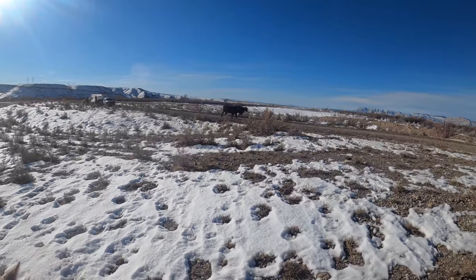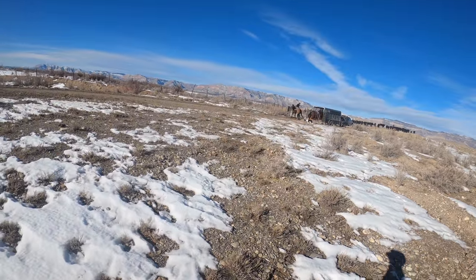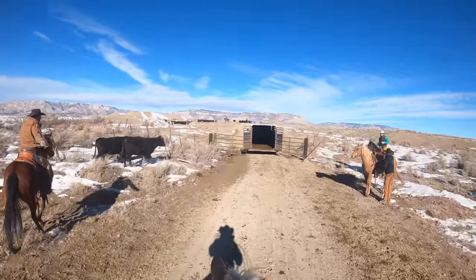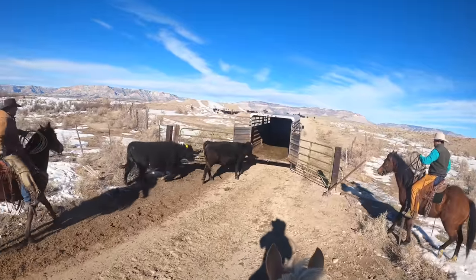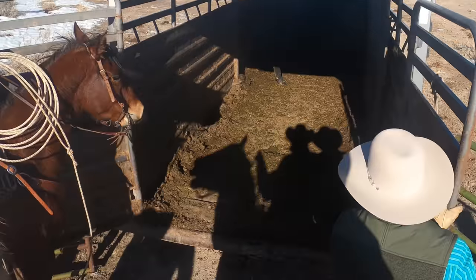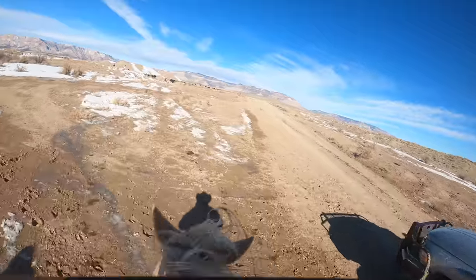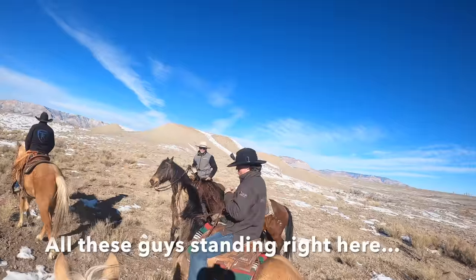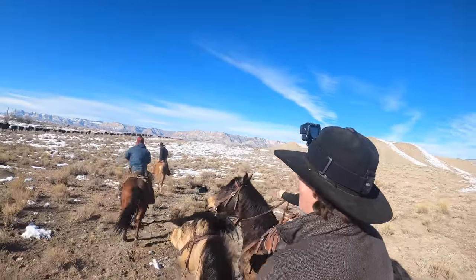We're gonna load up this sick looking one right here. Guys standing right here. Cow herds over here.